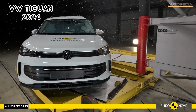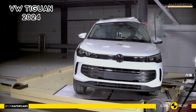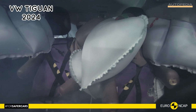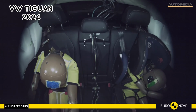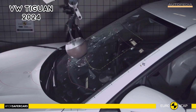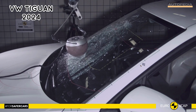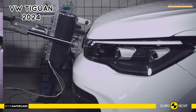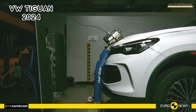The child occupant protection is now offering a strong 88%, with excellent performance in both frontal and side impact tests, ensuring the safety of younger passengers. Pedestrian protection has also improved with a score of 84%. The redesigned front end provides good protection for pedestrians, particularly in the critical head and leg areas.